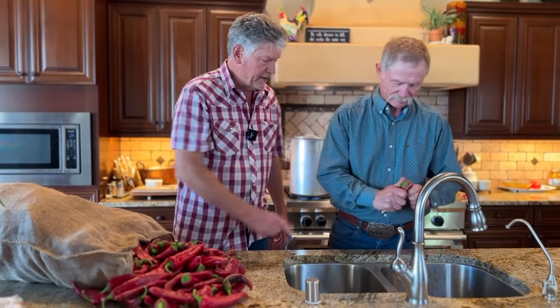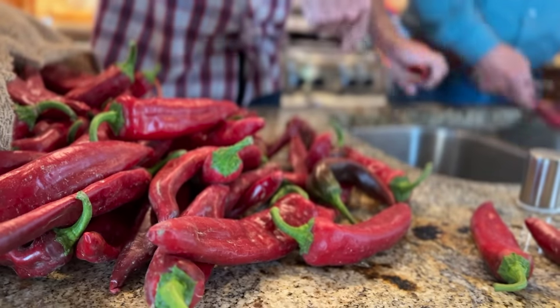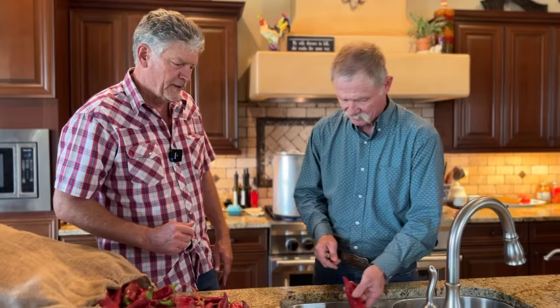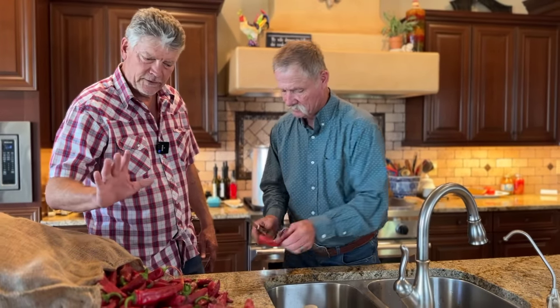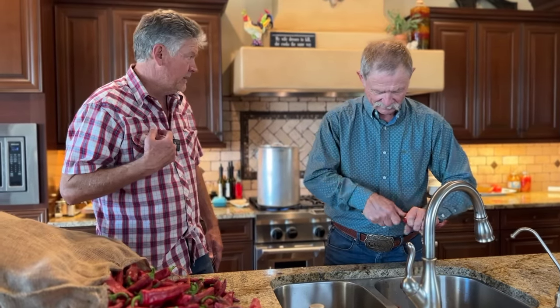And we're gonna take that off and then go inside and just take the seeds off. We're gonna fill that pot and boil them for about 20 minutes. And then we'll run them through the blender with some garlic, a little salt, nothing else. And we're gonna have the best enchilada sauce that I know of. I am ready. And trust me, I know my enchiladas.